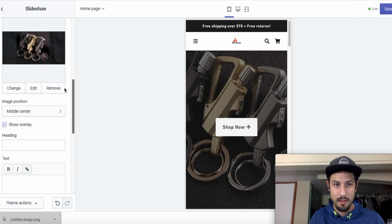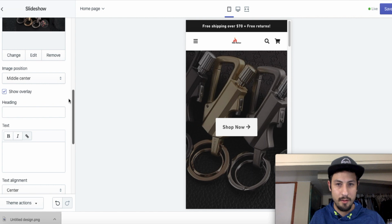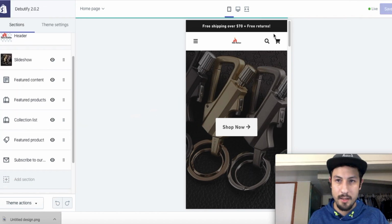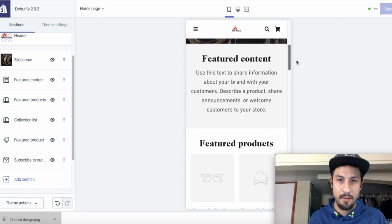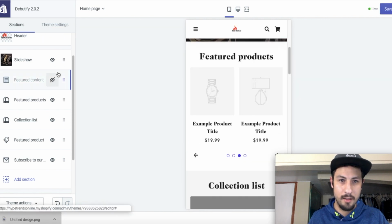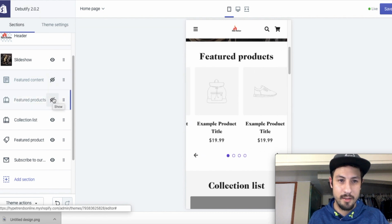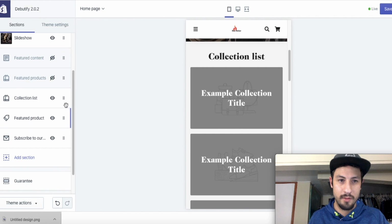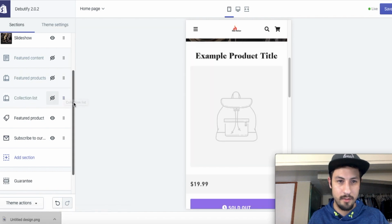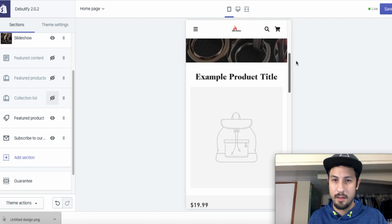So for time's sake, for these guys, I recommend going down to featured content, you don't need it. Featured products, if you have more products, then you can use it, but for your first product that you're going to test, you don't really need it. And then your collection list, you don't need it. So for this one, I'm only going to need a product page.